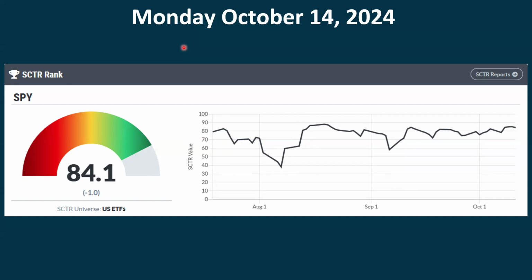Well, there are 503 stocks in the S&P 500, and those stocks have been doing better than the 100 that are in the NASDAQ 100. So we're coming in first place with a score of 84.1. Now, this could look better. I mean, when something is really positive, we get up into the 90s, but still, 84 is a respectable score.